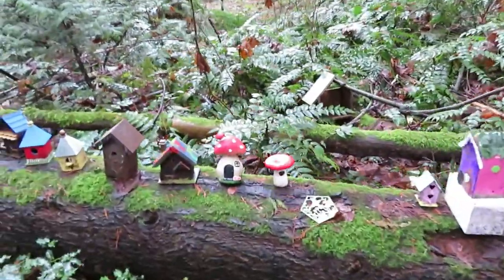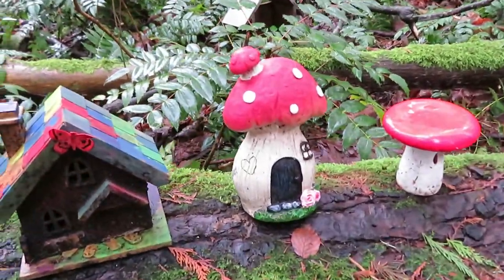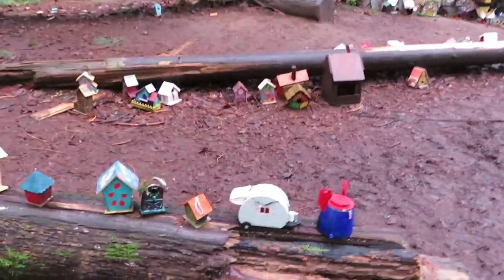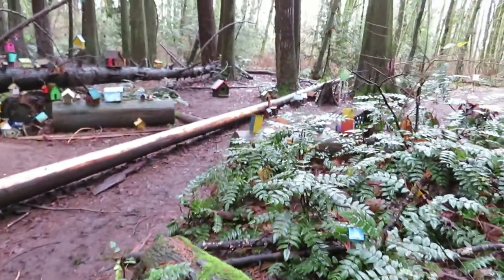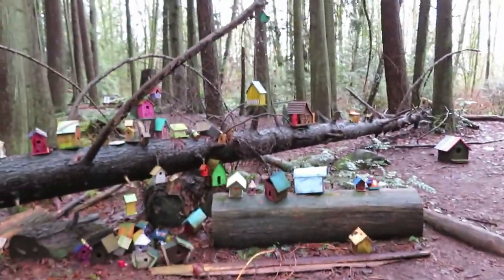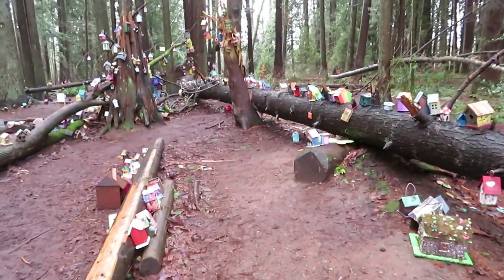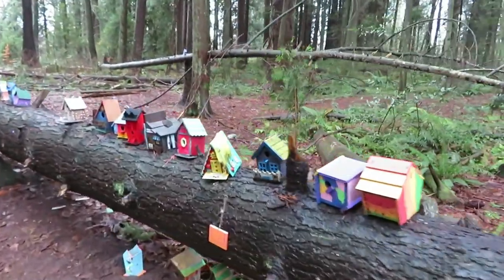Here's some more. It's a nice one, look, looks like a mushroom. I did not expect to find this. Look at this one, looks like a caravan. Oh, they go all over. Wow. That's been made out of an old mailbox or something, I think, that one. Look at them all. I did not expect to find this here. It's amazing what you come across, isn't it?